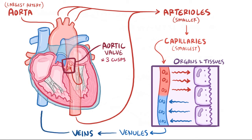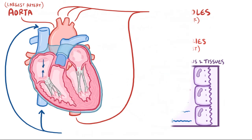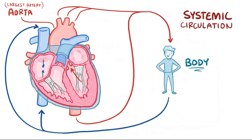Now, the lower half of the body drains into the inferior vena cava, and the upper half drains into the superior vena cava, both of which dump blood back into the right atrium. So this trip from the left ventricle of the heart to the body and back to the right atrium of the heart is called the systemic circulation.